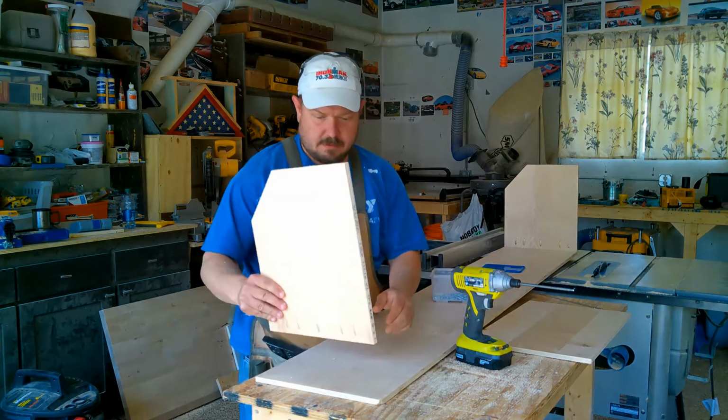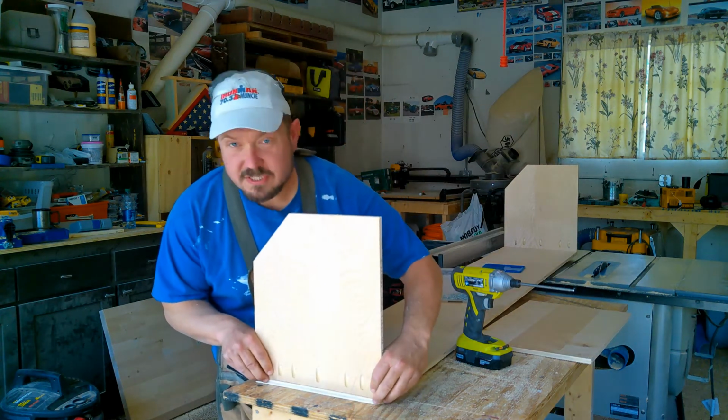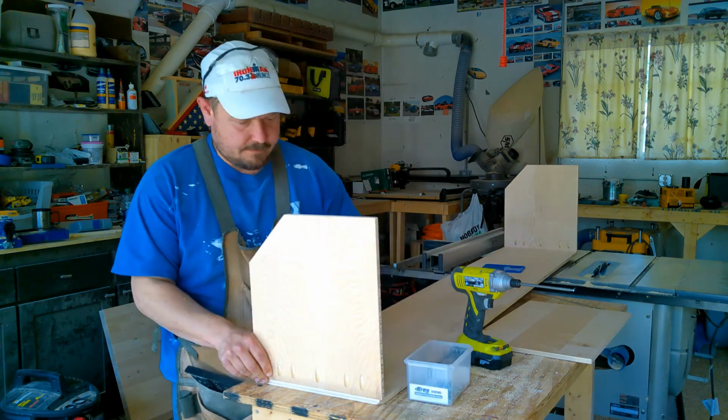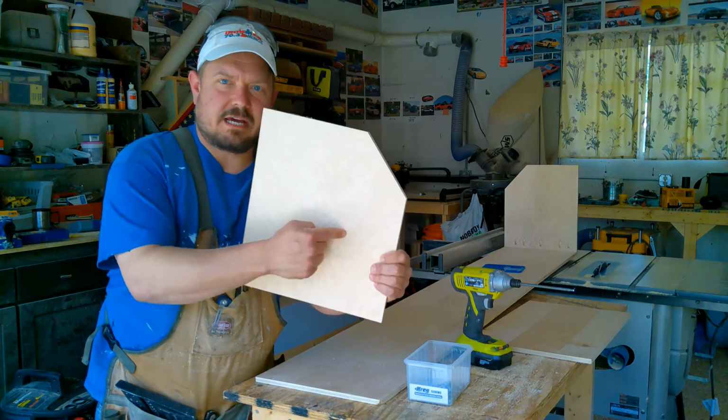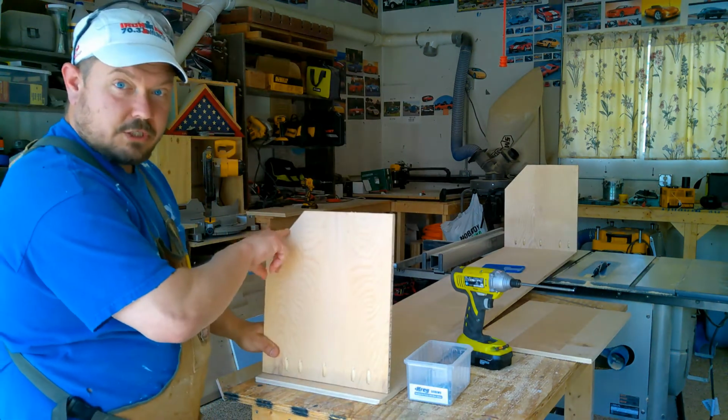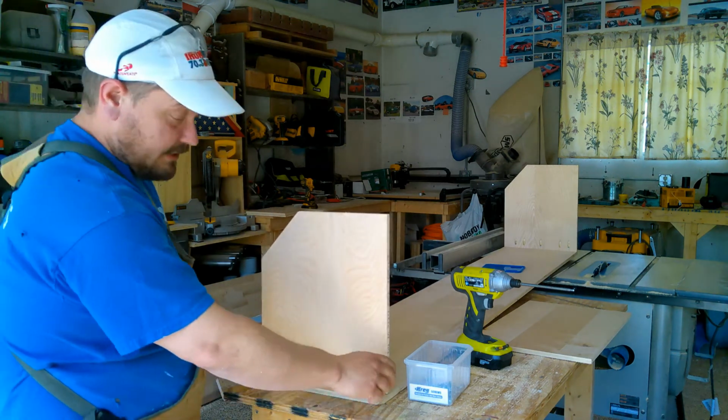And then down here, this time we want the pocket holes on the outside where they're going to be hidden. Again, I labeled this side no screws. I know that's going to be on the inside, and I want to make sure that I've got the back sides matching.